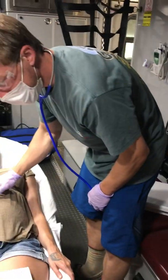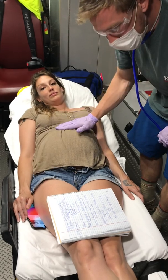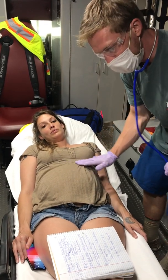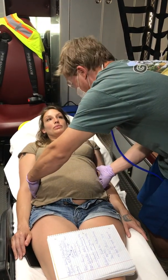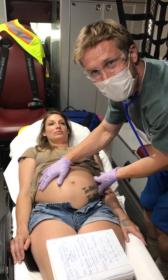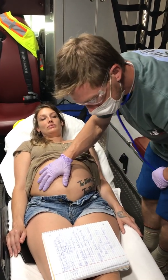Let me know if there's any pain or tenderness. So I'm going to check your upper quadrant here, check the liver, check the stomach in the upper quadrant, check her kidneys. No pain, no bruising. It looks like she's got a baby in there. Seems to be a healthy baby in there, that's good.